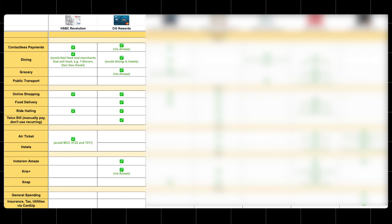Hopefully they don't go and nerf this next, yeah? Though, this card has 2 downsides. One, it excludes travel-related categories, such as public transport, air ticket, and hotels. So avoid using it to book your holiday stuff, yeah? Also, a side effect of this is, even though it awards points for dining, you won't be able to earn 4 miles per dollar if you dine at restaurants that are in hotels.